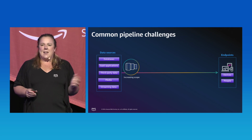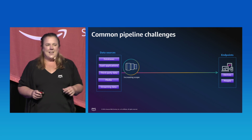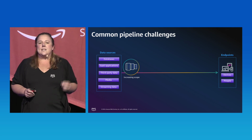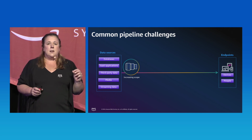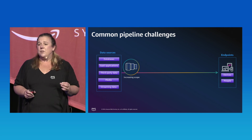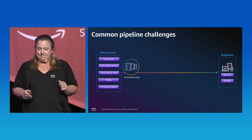Increasing scope. Anyone ever had some increasing scope? I'm seeing some smiles in the room. Subas and his team first started off with around 100 interfaces into their system. A few months later, they're now dealing with over 700. You can learn how they've done that.